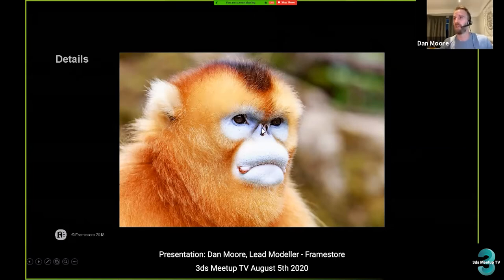We then try and find as much reference as possible, and a lot of the time we've found a hero image that the client signed off on, and we cast each of the characters against a certain image. Either we pick it, or hopefully it's been picked by the client. With the snow leopard, we actually went and found a snow leopard who was a local snow leopard, if there is such a thing.